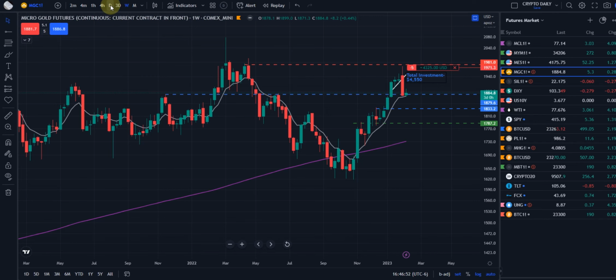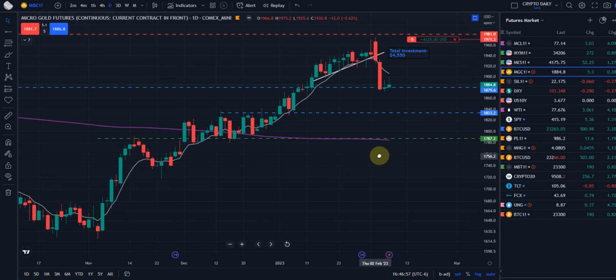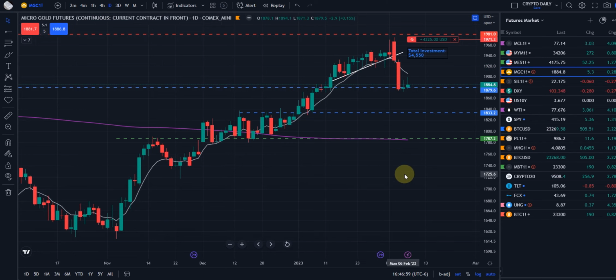And there were a couple other things as well that we were looking at that's in the course to go ahead and put that short position on the micro futures gold.